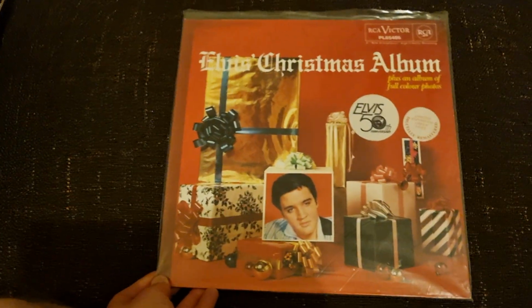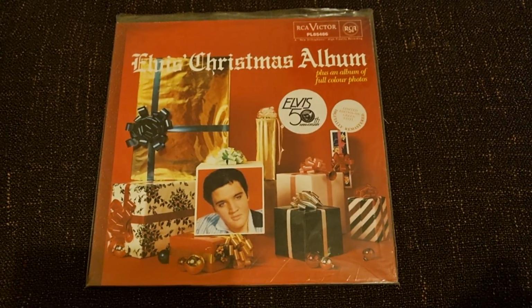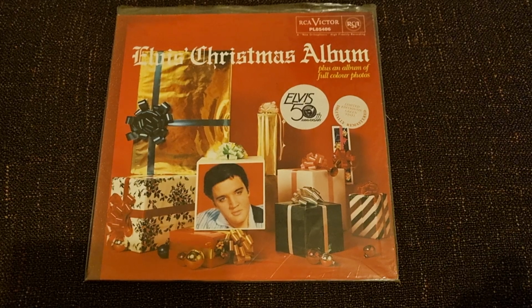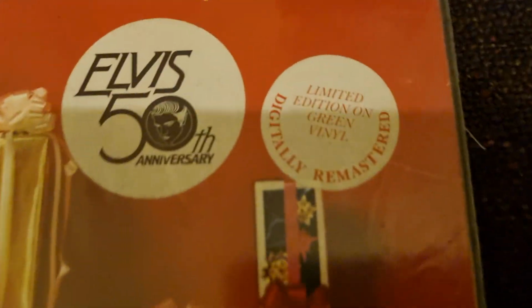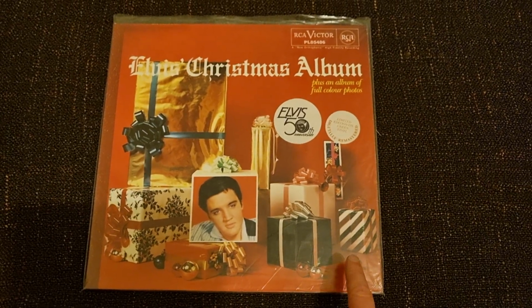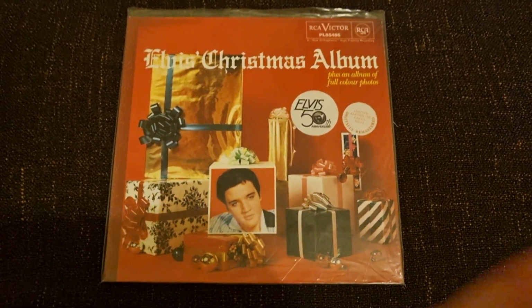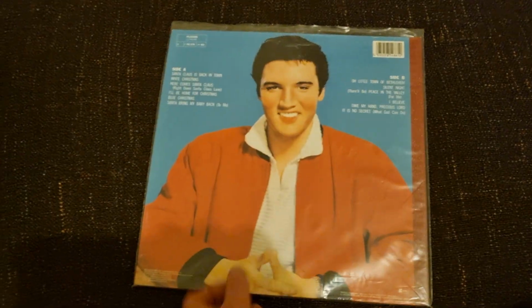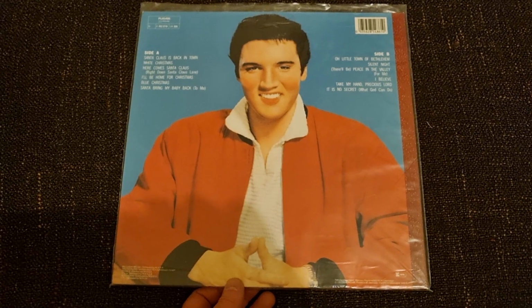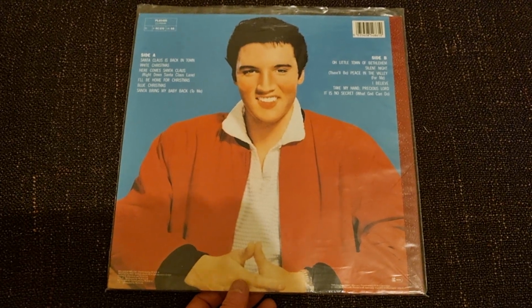The next, again, is Elvis's Christmas album. This comes on beautiful mint green vinyl. This is a gatefold edition, but with just one album inside. And as you can see, limited edition green vinyl. I have done a separate upload for this many months ago. So if you want to look at how the vinyl looks inside, please go and check out that upload. It's such a great vinyl to look at. Gatefold edition as well, this is on the back. A great image of Elvis from the 50s with the standard track listing from Elvis's Christmas album.